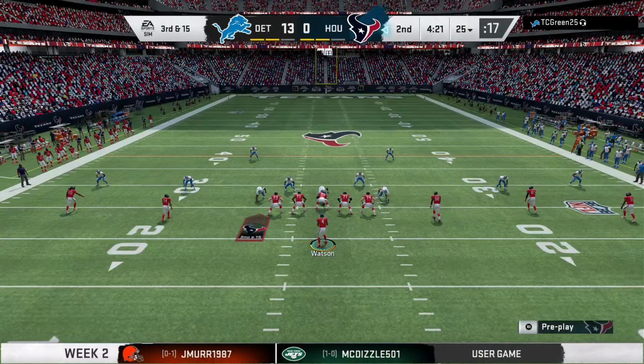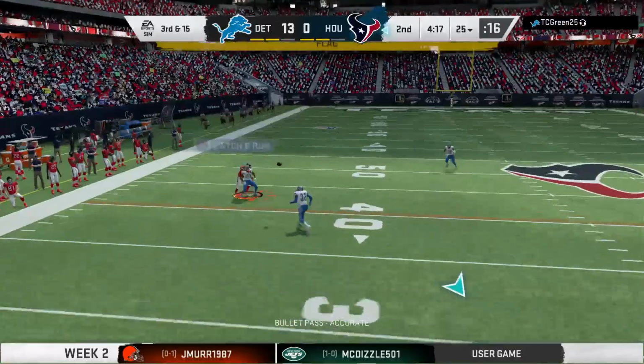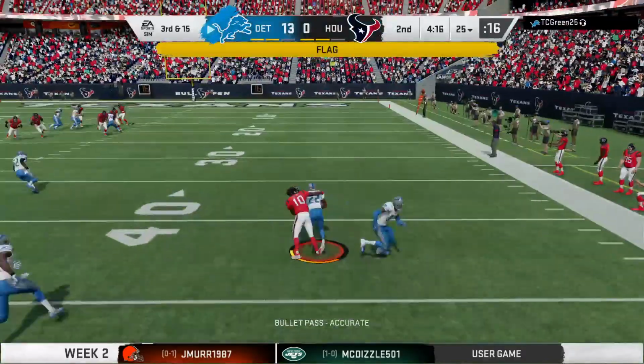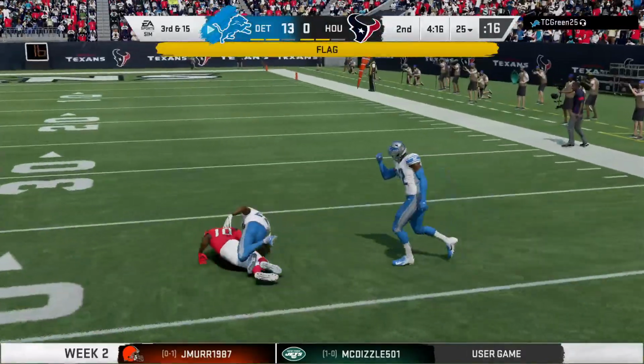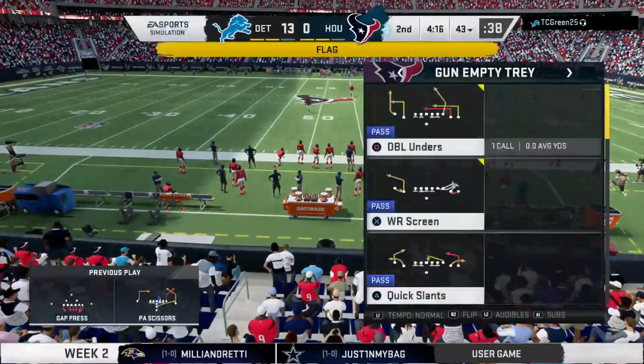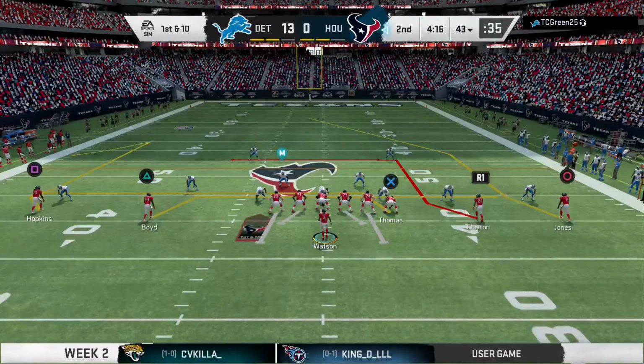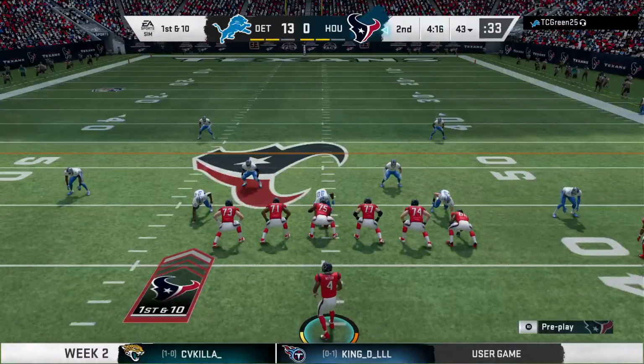Mark 52. 3rd and long, it's Watson. And his pass is intercepted for the 4th time today. Picked off near the 42. And his guys are going to take over at the 39-yard line.